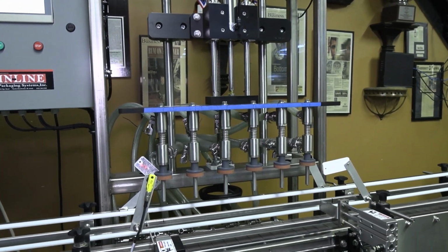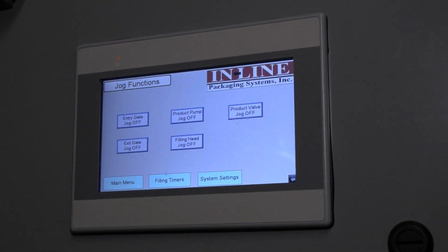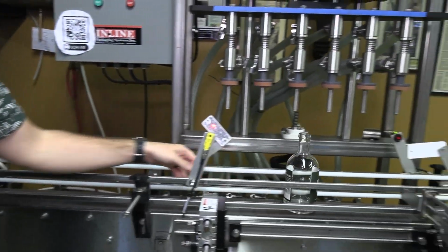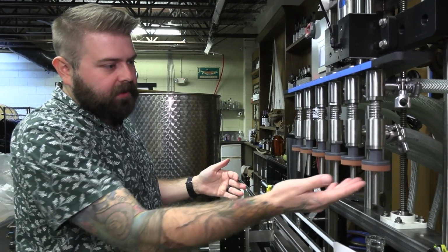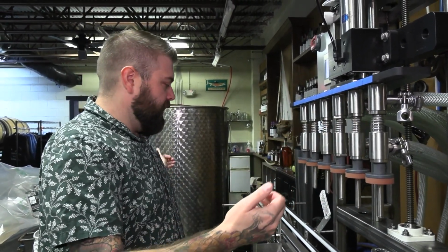Lowers down. So as long as we keep pressure on it, pressurize the air on it, it stays up like that. We'll just load six bottles on. We'll go in, line up. This head's gonna drop. Compress this spring, which allows the liquid to flow through as we pump it in.